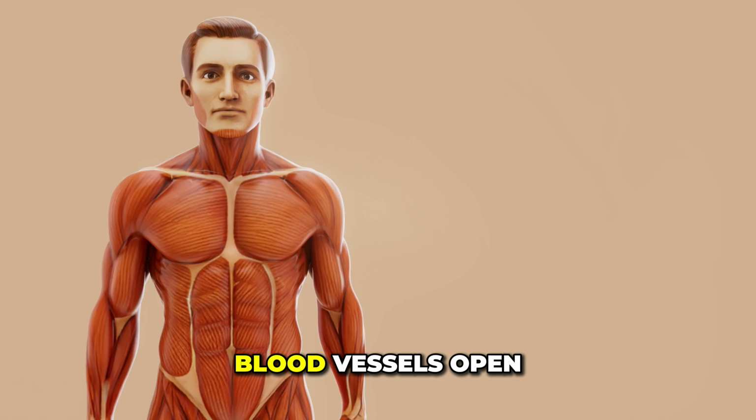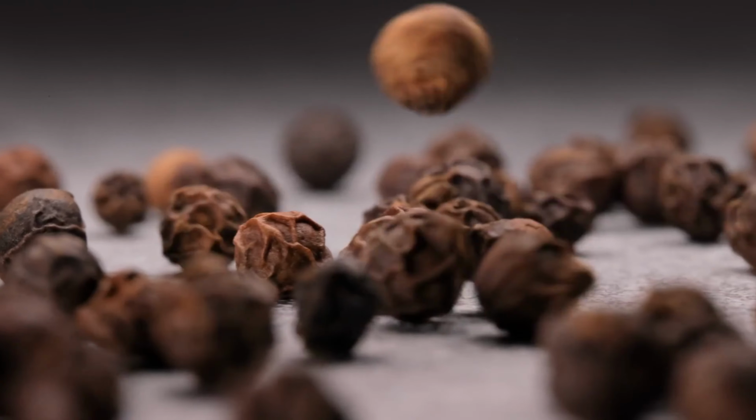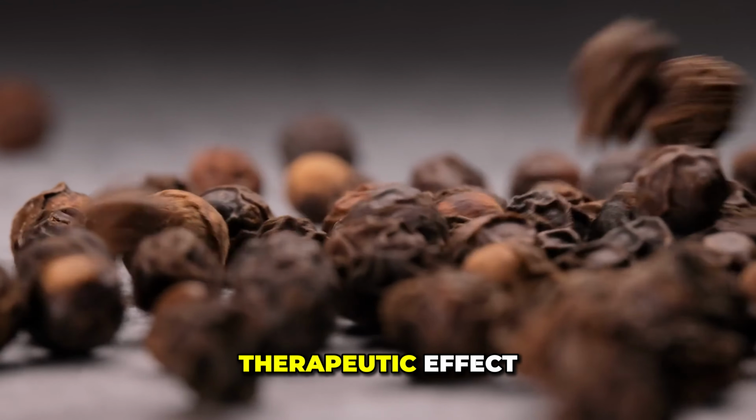Now here's the catch most men miss. On its own, curcumin is poorly absorbed. Your digestive system processes it so quickly that very little reaches your bloodstream in a usable form. This is where black pepper becomes essential rather than optional. Black pepper contains a compound called piperine, which has been shown to increase curcumin absorption by up to 2,000%. That number is not a misprint. Without black pepper, you're absorbing almost nothing. With it, you're getting the full therapeutic effect.